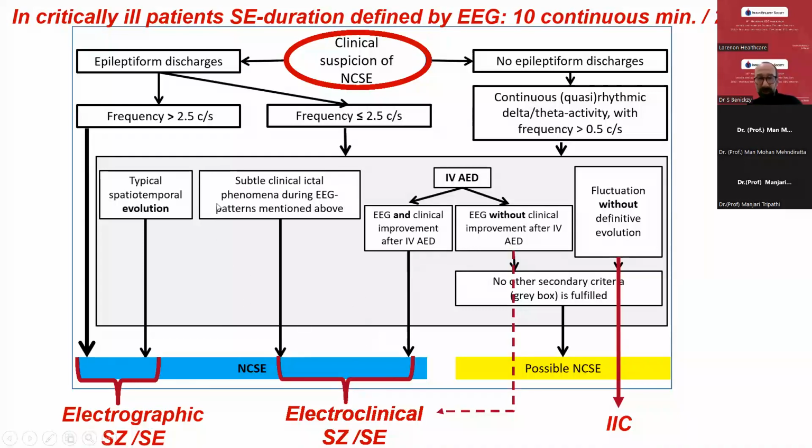Now, if there are subtle phenomena, and then by doing EEG you confirm that these have an epileptic origin, then you confirm that there is actually a clinical manifestation. So that's why we call this now an electroclinical seizure. So you have both the electro and the clinical component, both the semiology and the EEG. Why? Because the EEG confirmed that this subtle semiology is actually a clinical correlate. So this is now an electroclinical seizure. And also, if you see a clinical improvement on intravenous anti-seizure medication, then it's called an electroclinical seizure or status epilepticus.